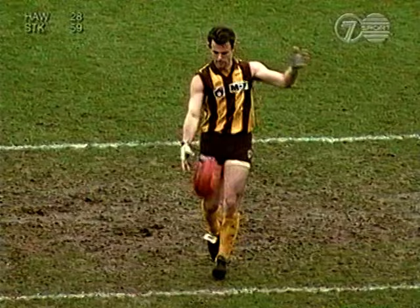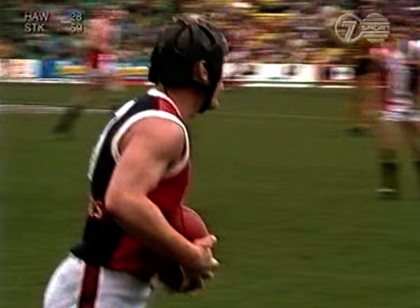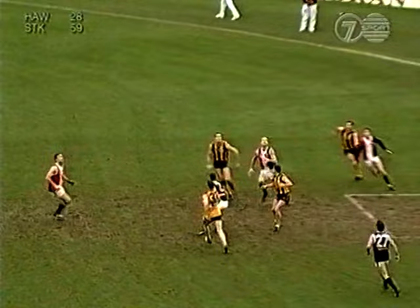Lekas in the back pocket. Oh, danger! Burke! Now, Nathan Burke, in this picnic the Saints have been having, he really hasn't been joining in. This is just his 6th possession. He centres the ball. Stewie Lowe gets a free kick right in front.